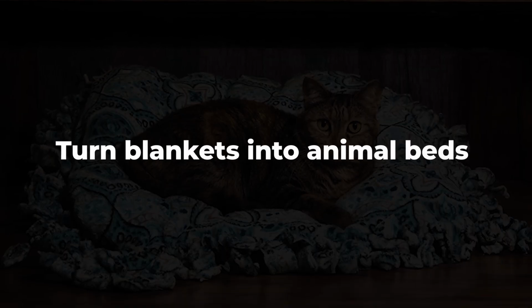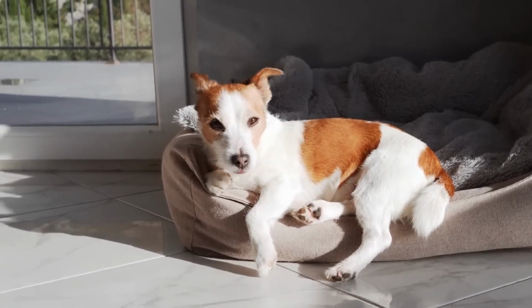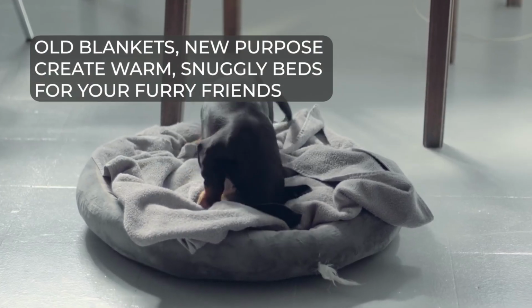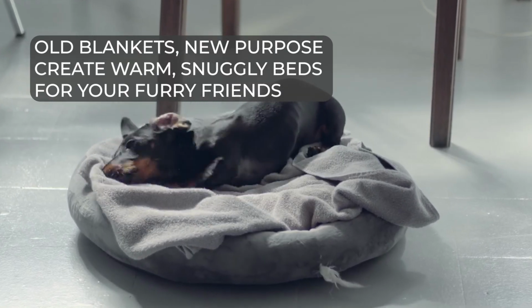Turn blankets into animal beds. From an old blanket became a soft nest filled with fabric remnants and love. The dog rolled up in it, snorted satisfied. Grandma would have smiled because for her such beds were more than sleeping places. They were small islands of security.